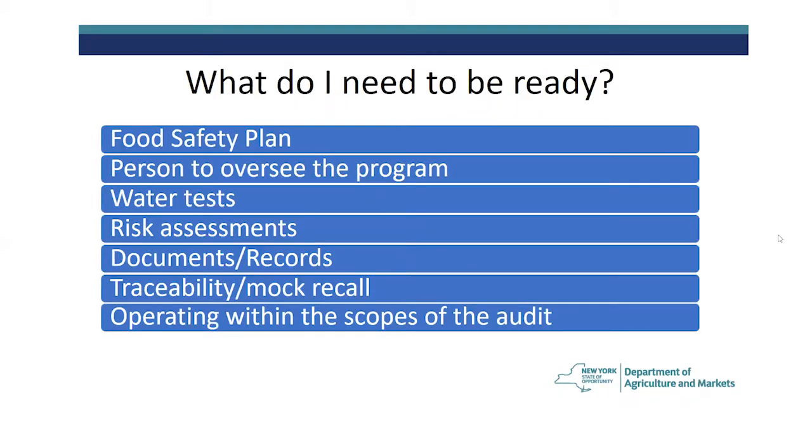So what do I need to be ready? Well, as Betsy said, commitment, and the commitment that we're looking for is going to be in the form of the food safety plan, as well as a person that's put in charge of the food safety program and overseeing it. Other items that we're going to be looking for would be water tests for any of the water used in the areas covered by the audit. This could be drinking water, hand wash water, water that's used to wash the product, either on a packing line or possibly on a field pack line.